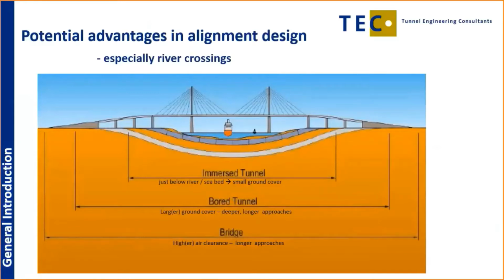In this slide, you can see why immersed tunnels can be quite competitive if you compare them to bored tunnels and bridges. So, as you can see on the illustration, for a typical river crossing, an immersed tube tunnel can be located immediately underneath the riverbed or under the seabed, which results in relatively short approach tunnels on the riverbanks, cut and cover tunnels. If you compare that with a bored tunnel that from a buoyancy point of view is generally located at a deeper level, the approaches will generally be deeper and longer.